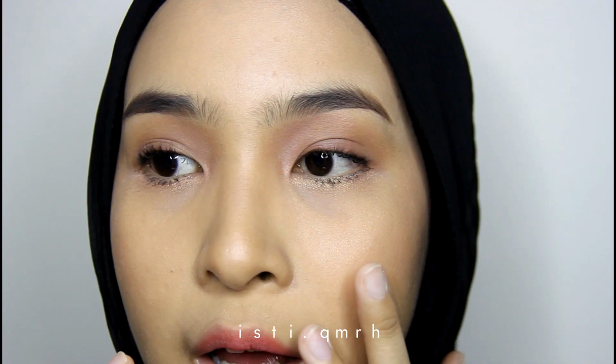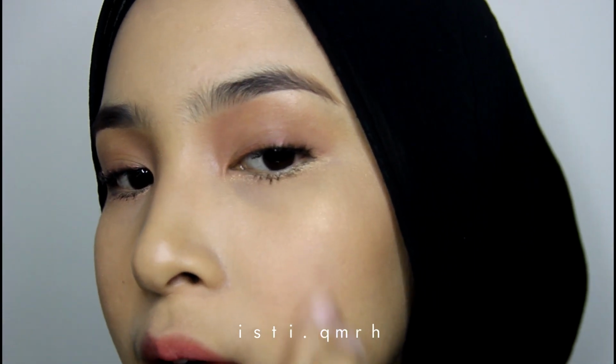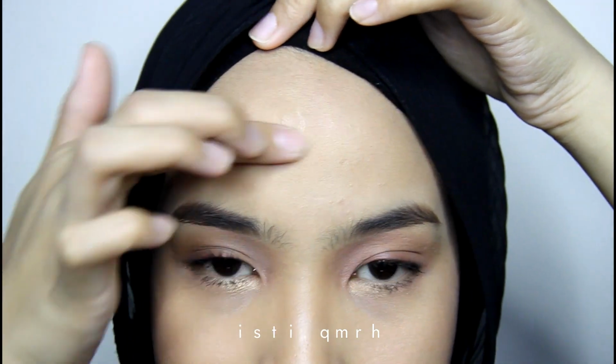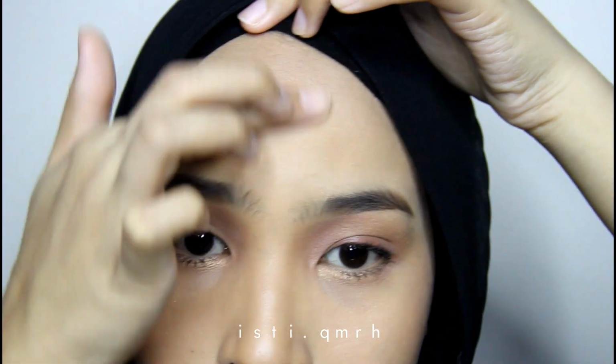There you go. Actually, I ada dark spot tau dekat sini, tapi dia dah berkurang sebab I rajin letak benda ni. I ada like huge dark spot here. I akan just massage it in circular motion. Okay, like that only.